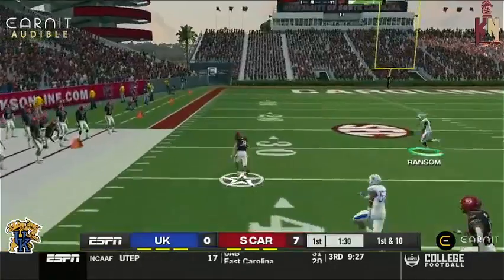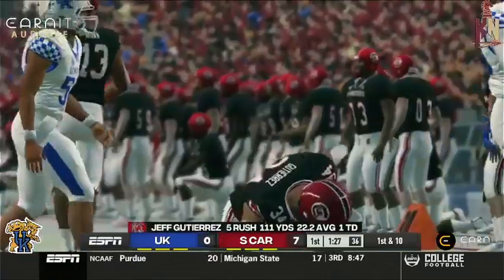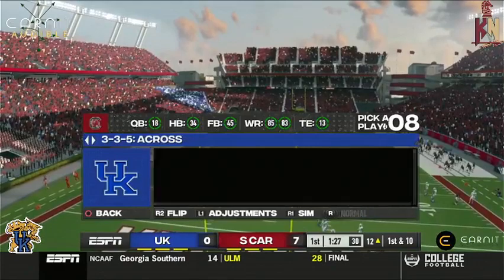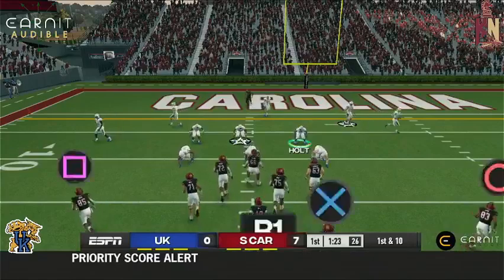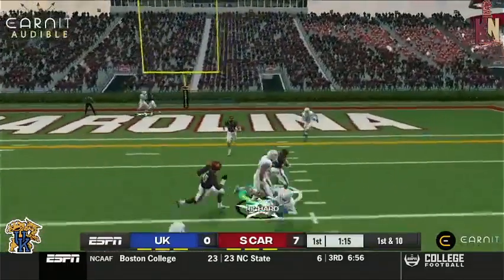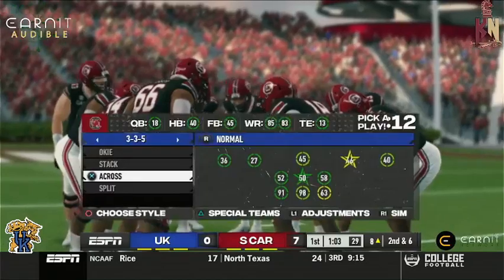He has some room. And he's taken down at the 12-yard line. First and 10 following that big run. Fires out quickly to the tailback. Tackle made at the 8. That makes it 2nd and 6.